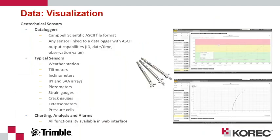We also can visualize data from other geotechnical sensors. I say this with a bit of a proviso, because different sensors send out digital data in different ways. So we would need to understand the digital format that signal's coming through. If the sensors are using Campbell Scientific data loggers, then over 90% sure we'll be able to work with them, because we can program the data and program T4D accordingly.